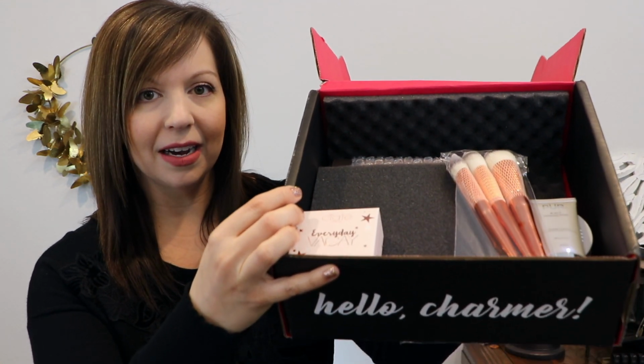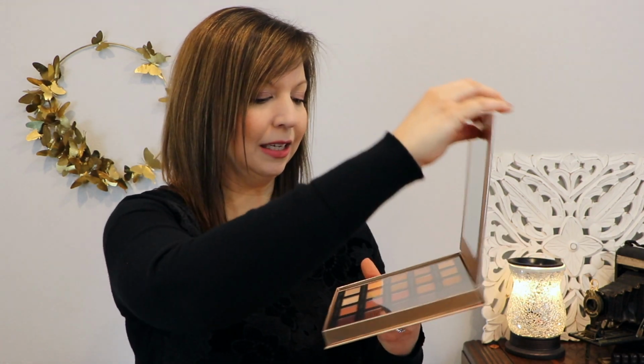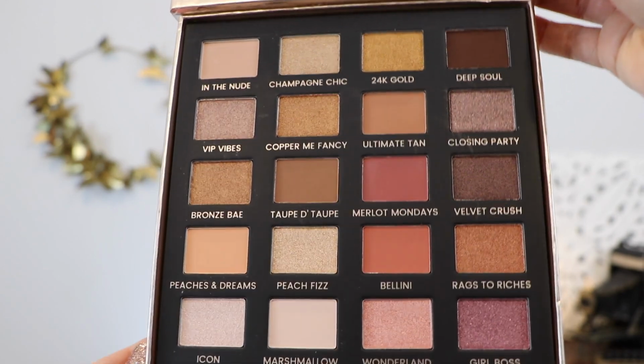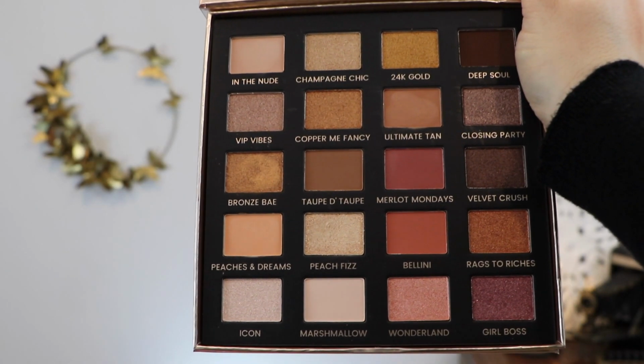Let's see, this is what I see in my box. Oh my goodness. This is probably why my box is so big. I picked this product. This is the Iconic London Day to Slay eyeshadow palette, and it's actually a very large palette. Look at these colors, you guys. They are so beautiful and they look like they're gonna blend really well with each other. I'm really glad that I picked this. I am loving this box so far.